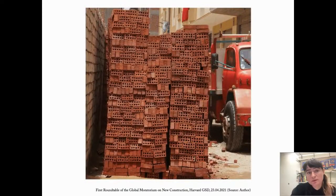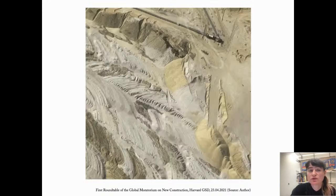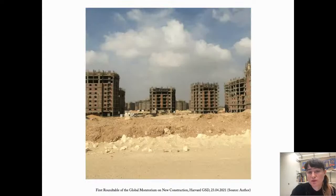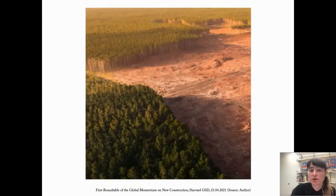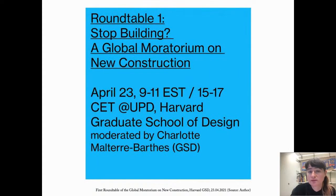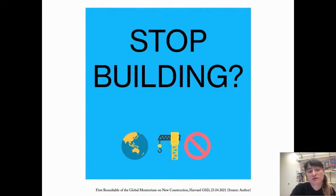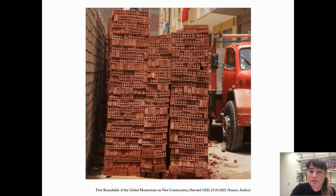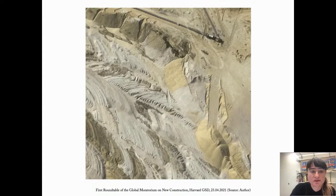Stop Building, a global moratorium on new construction, is an initiative that emerged from this situation, calls to stop and think remaining unheard. It takes the form of roundtables from which I'm very much drawing today. If the moratorium is first a provocation to think, it is also a very serious call to act upon the reality of extractivist practices on which we rely, what Françoise Vergès calls extraction and exhaustion, not as a byproduct of capitalist accumulation, but in fact as capitalism's modus operandi.